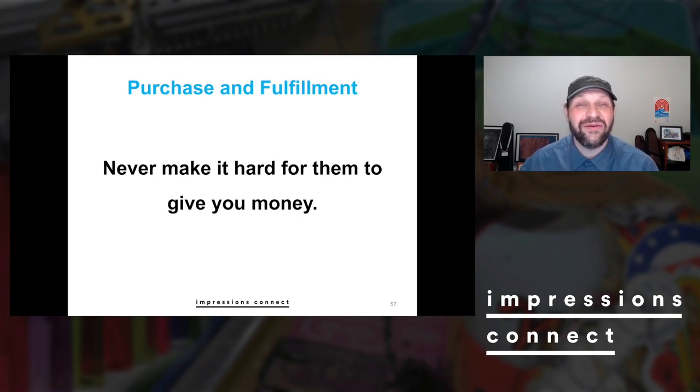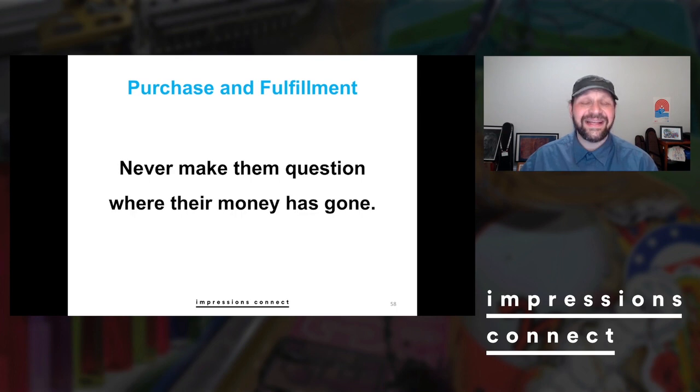No matter what it is that you're going to require them to do, be clear about it and make it easy to achieve technologically, security-wise, whatever it is. Don't hang up the last portion of this thing. Never make it hard for them to give you money. And never make them question where their money has gone.